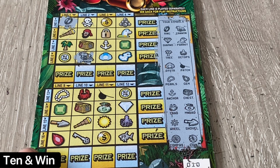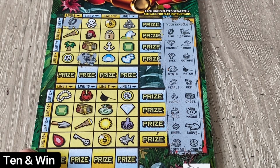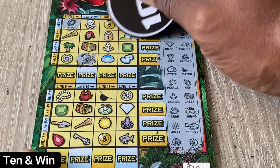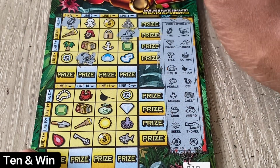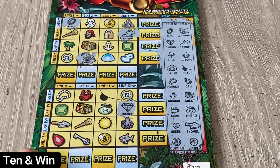Next, we have a parrot and a diamond for the ladies. Got a parrot on grid 1 and a diamond on grid number 2.